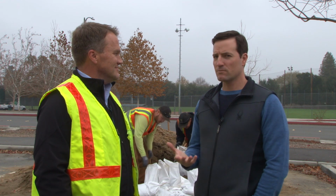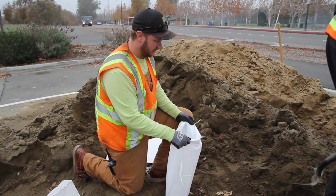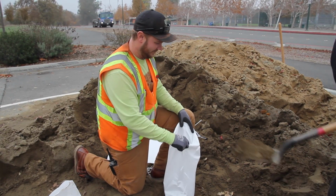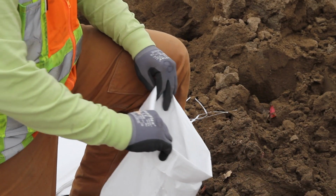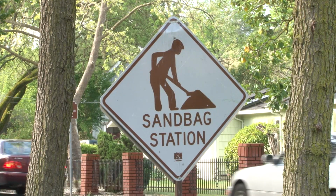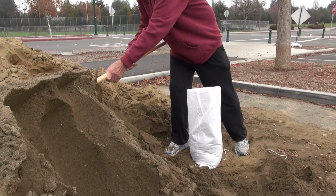So can somebody just drive up and pick up bags? Yeah, or how does it work? So at each sandbag station we have a pile of sand like you see here, and then we have sandbags. The one thing that you won't see at each station is a shovel. So if you need to go to these sandbag stations, bring your own shovel. We provide the sandbags and the sand, and you can help yourself to as many as you need.